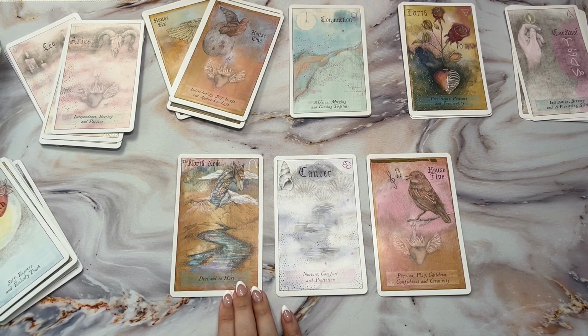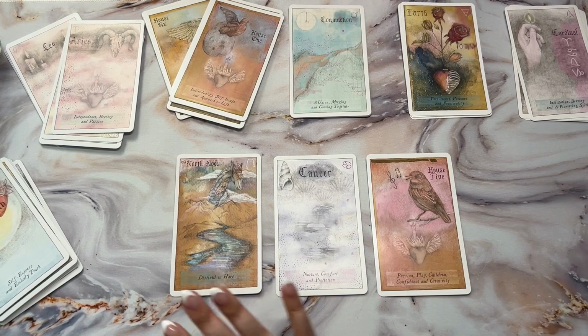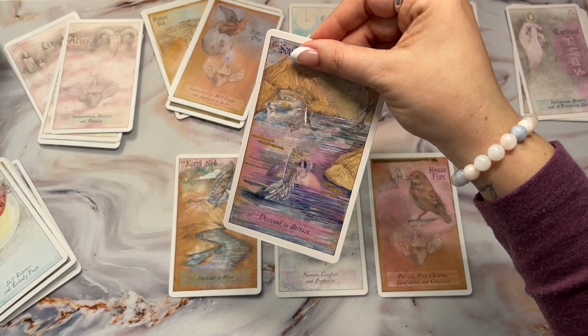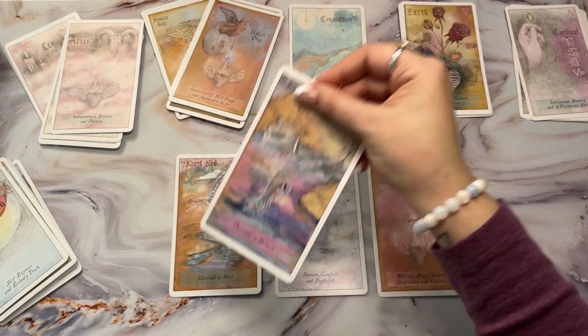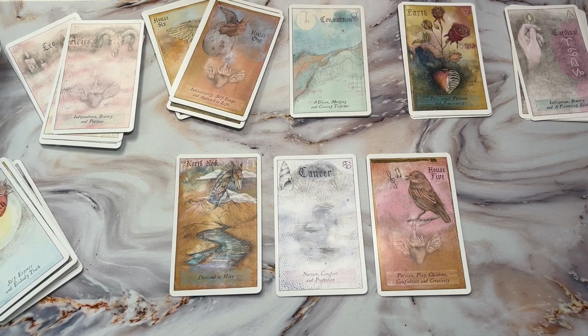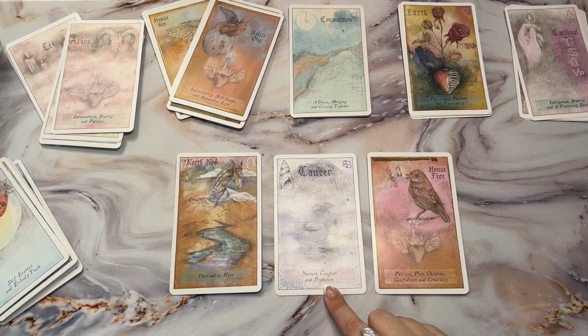So the North Node is the desire to have. Again, you're moving towards what you want to have. Whereas the South Node is destined to release. Okay. And then we've got these ones, which we've already talked about. So the analysis is, I am destined to have comfort and protection. Let's go with those words.